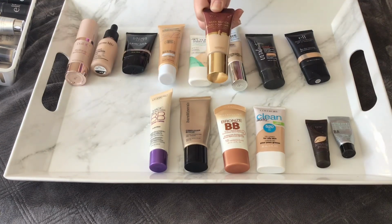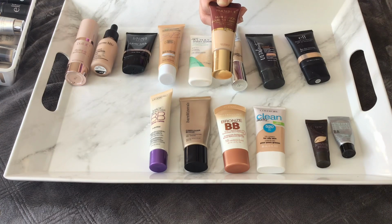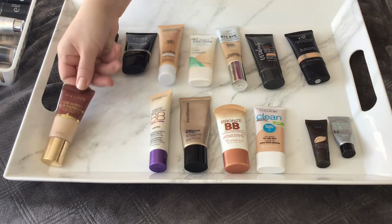Next up is the Wonder Nude Illusion Liquid Foundation. This one I got in either a BoxyCharm or an Ipsy. It's pretty good. I've only used it a few times, so I think I'm going to hang on to it. It is a very hydrating foundation, but I still remember liking it, so we'll hang on to that one.